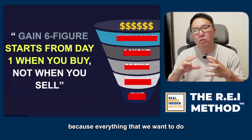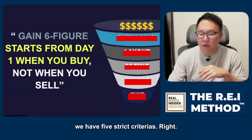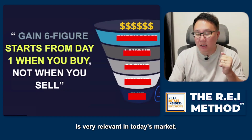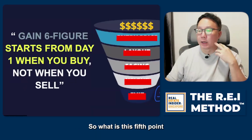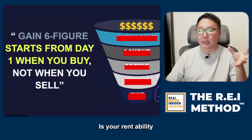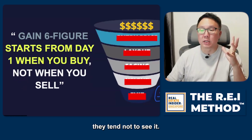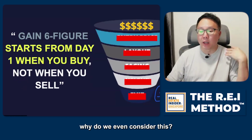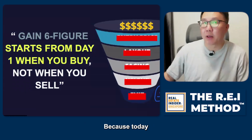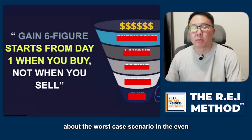Because everything that we want to do is plan ahead. We have 5 strict criteria, and the 5th criterion that we have been using all along is actually very relevant in today's market. So what is this 5th point that you must have in your property? It is your rentability, which a lot of homeowners tend not to see. Why did we consider this many years ago when we created our REI method? Because today we always need to plan for the worst case scenario.